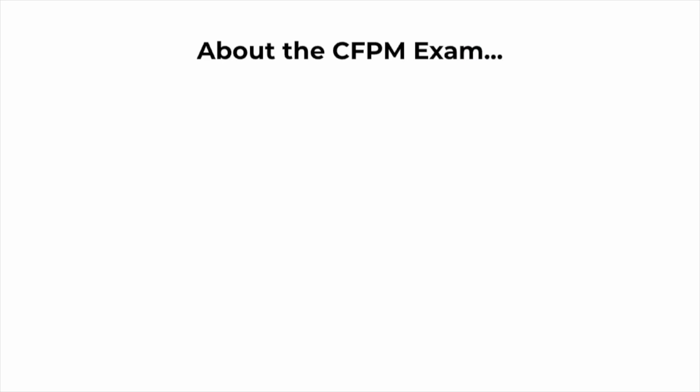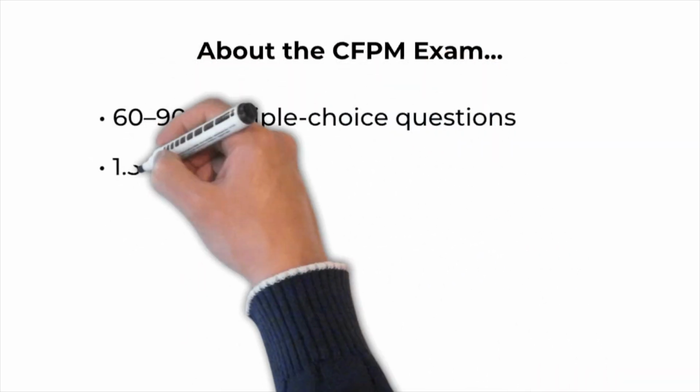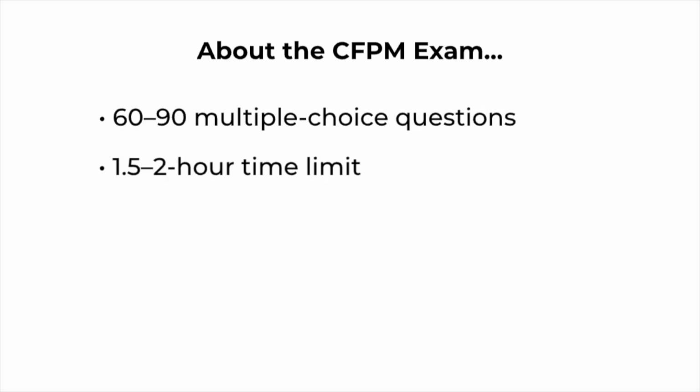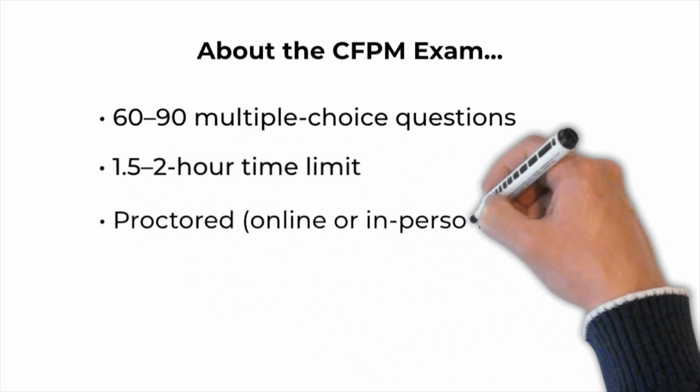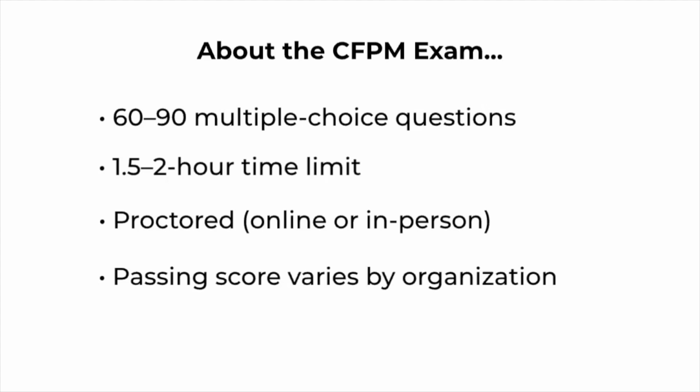Here's what to expect with the actual food manager exam. It's usually 60 to 90 multiple choice questions, and you'll have around 2 hours to finish. It's proctored either online or in person, and you need a passing score, which varies slightly depending on the provider. So yeah, it's a real exam, but it's totally passable with the right prep.